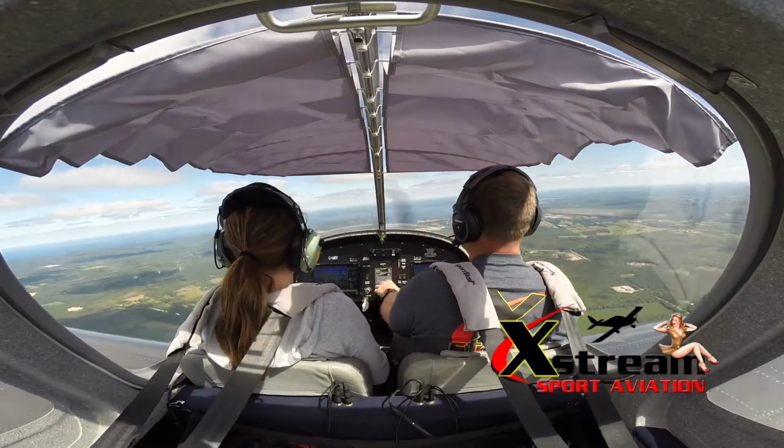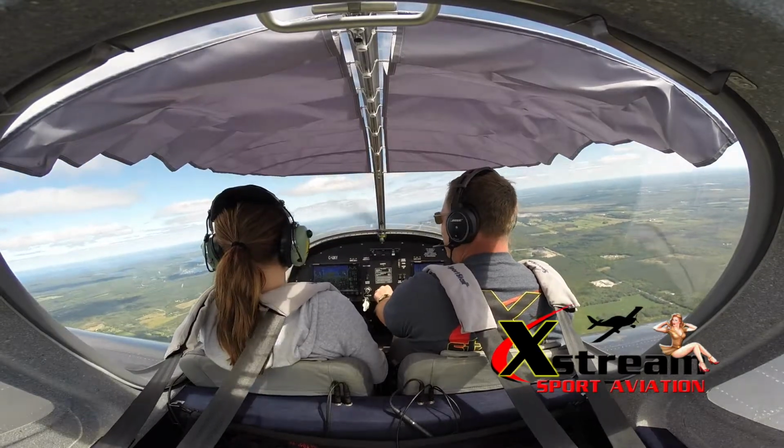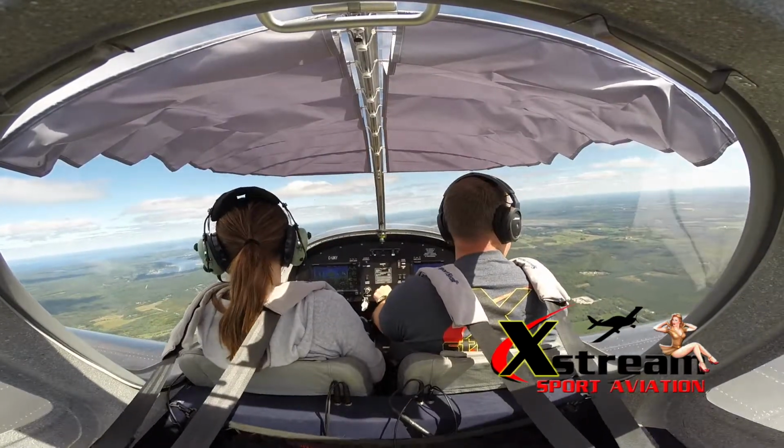Clear of the runway 34. Taxiing Bravo for the ramp.